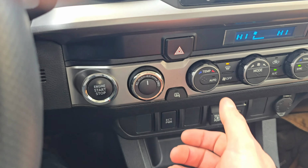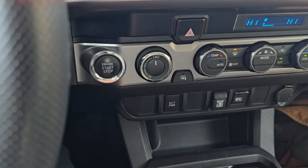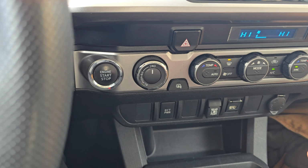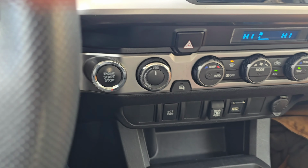And then if you want to go from four-wheel drive high to low, back to two-wheel drive, you could do that as well. Now again, four-wheel drive high to two-wheel drive, you can do that on the fly. Just make sure you're not spinning in the process.